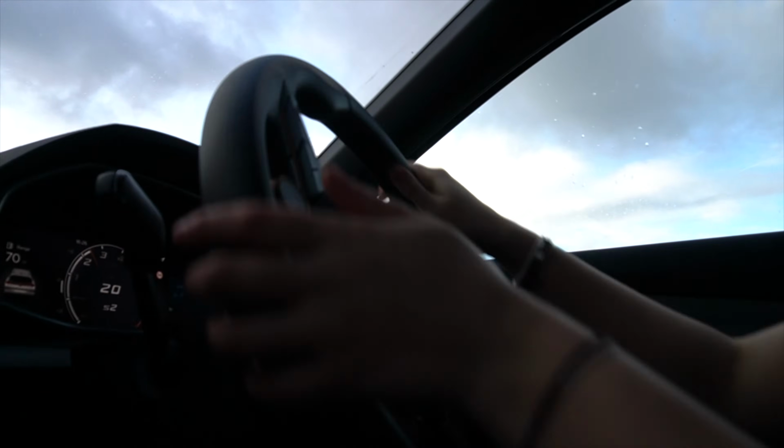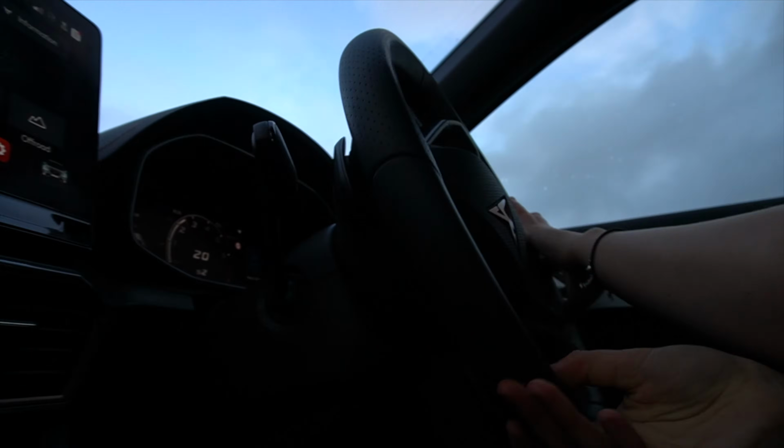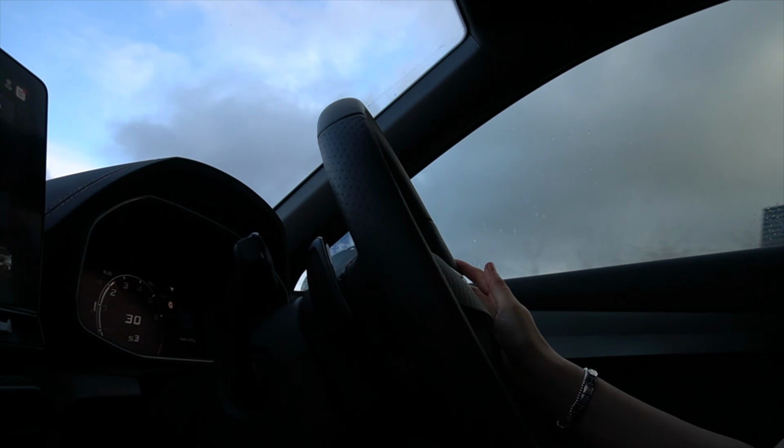Number 4 has to be the handling. Now it does have 4Drive, and being a crossover, you don't expect it to handle as well as its baby brother, the Leon. But you can be wrong. This thing, you can chuck it round a corner so well and it feels so settled. Although you feel a little bit of body roll, it isn't actually doing anything that's scary as such. You know the car's more than comfortable doing it.